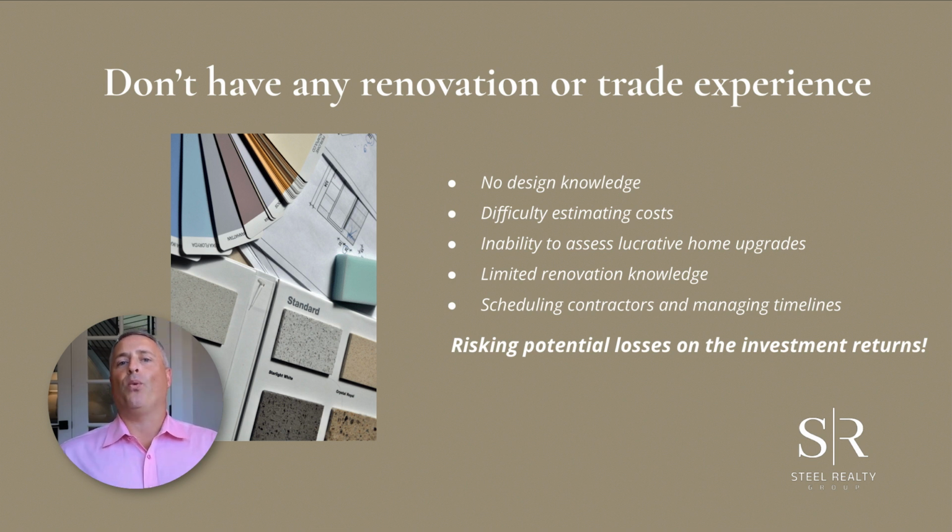So knowing what to do and where the best return is matters. Carpet is extremely cost efficient, but does it make sense to go with a harder surface because that's what the buyers are looking for today? It might not be what you're looking for because the floors may feel cold, the house may have an echo, but that's okay. Home staging designs a house to have that beautiful feel to it, even if it is a hard surface.